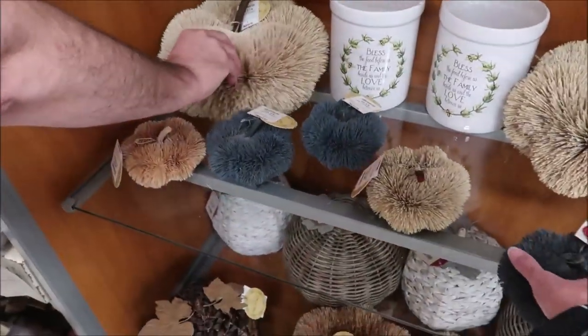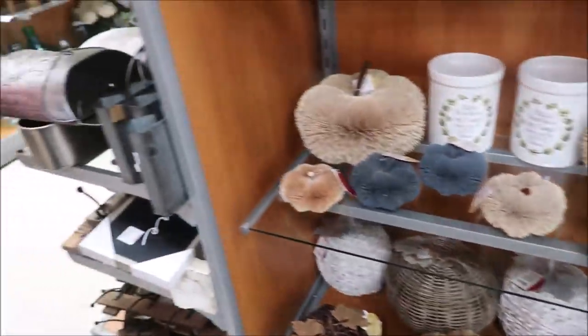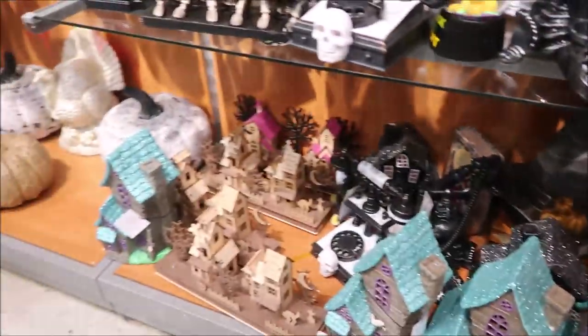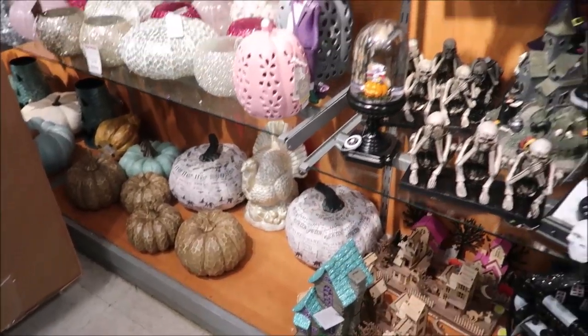Did you see that? I knew you would fill those. They did, they are. Look at the pumpkin that says Halloween and Beware and all that all over it.